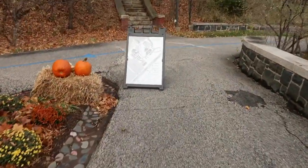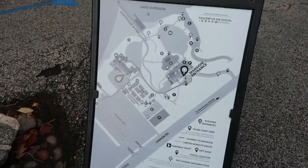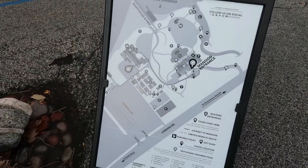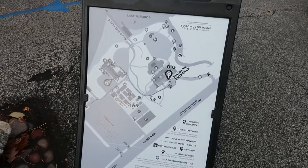Before we go, I want to check the map and see if I missed anything. I don't think so. We saw the carriage house, we saw the gardener's cottage, the garden. We saw just about everything. Chester Congdon, iron magnate, had a dream, and boy, did he realize it. What a magnificent home. Apparently his family was very successful too, and quite the benefactors of the community. They gave this home to the college, and they operate it now.